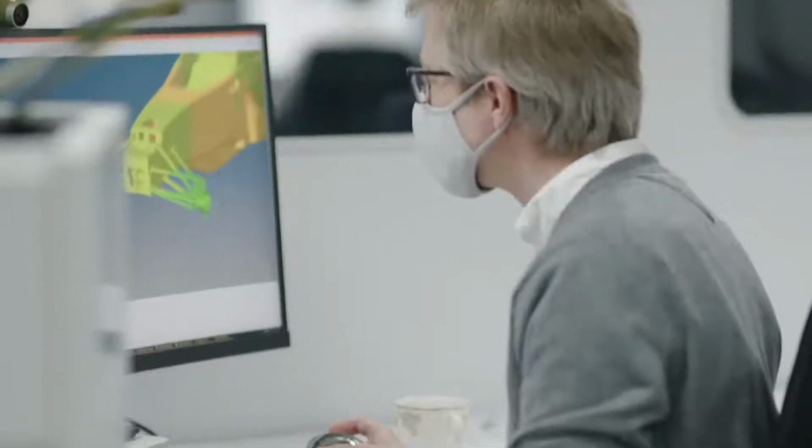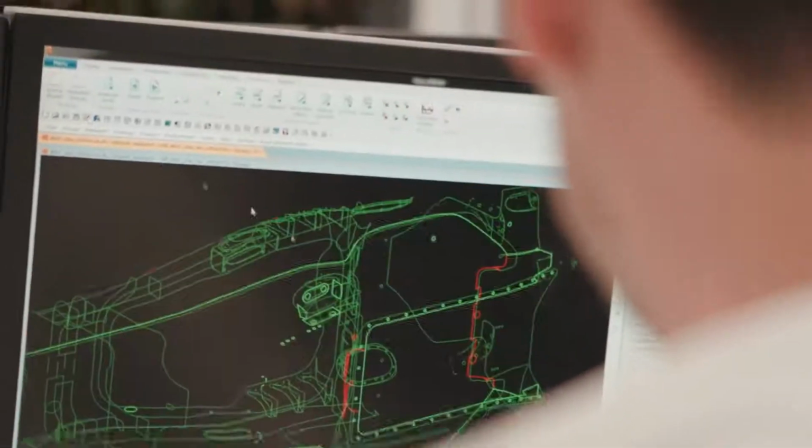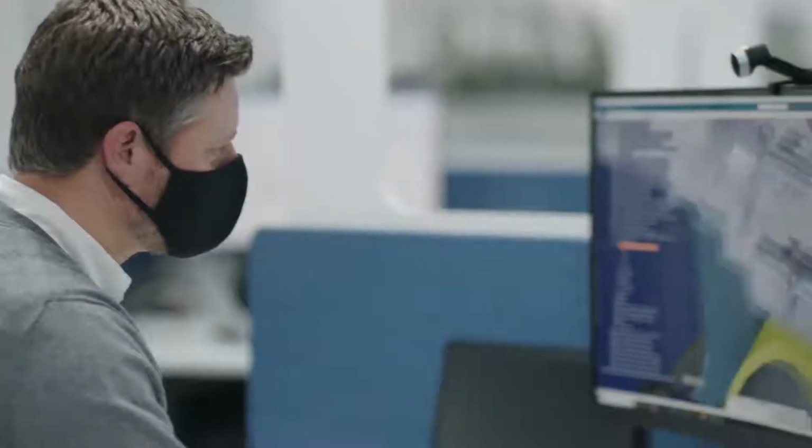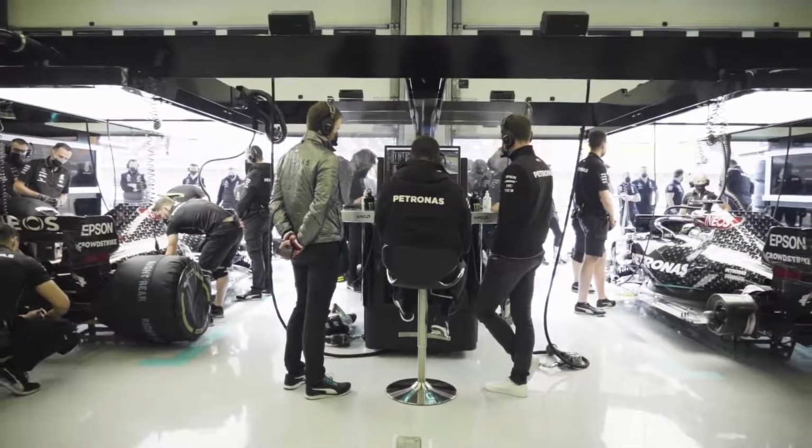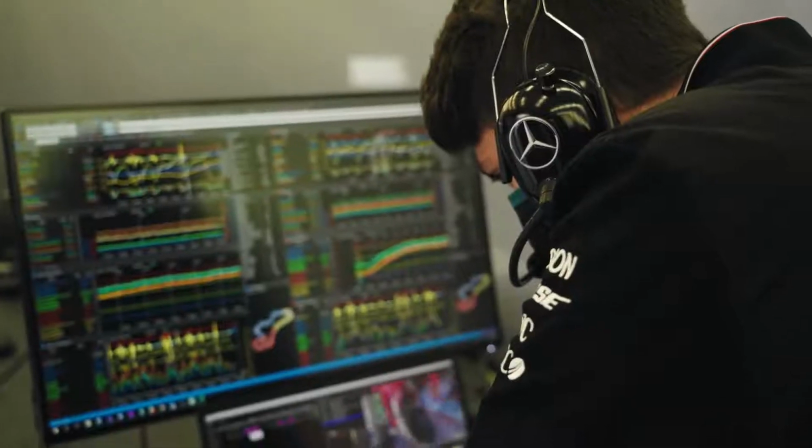Here, in a much more serene environment, we have our IT department. 54 permanent staff operate within about 30 different roles to look after 1,800 PCs, 500 phones, as well as all of our Epson printers, our TVs, meeting rooms, and of course the equipment in the data centers, as well as the traveling equipment that goes away with the race team and operates in the garage.